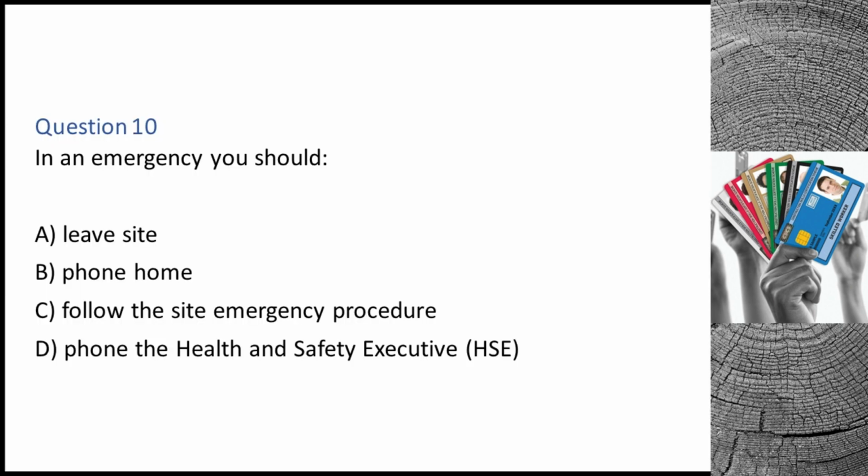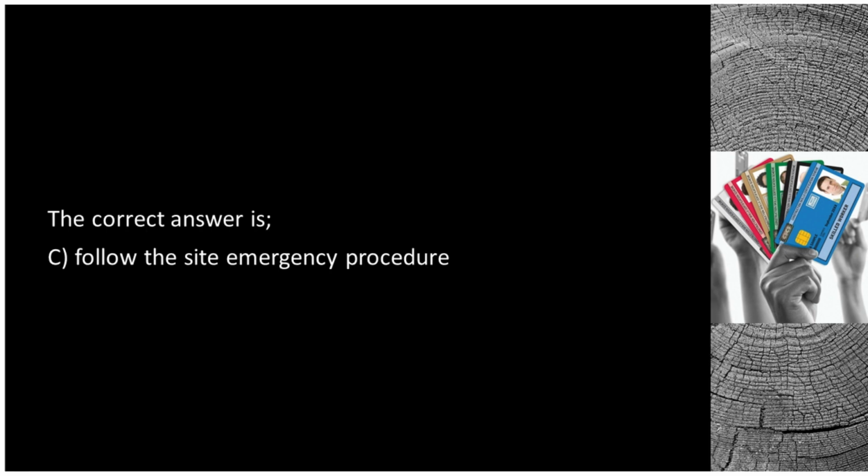Question 10. In an emergency you should A. Leave site. B. Phone home. C. Follow the site emergency procedure. D. Phone the Health and Safety Executive, HSE. The correct answer is C. Follow the site emergency procedure.